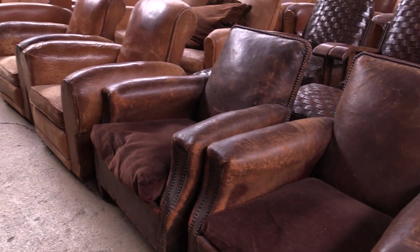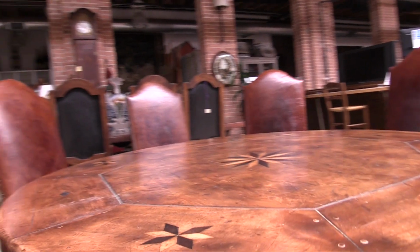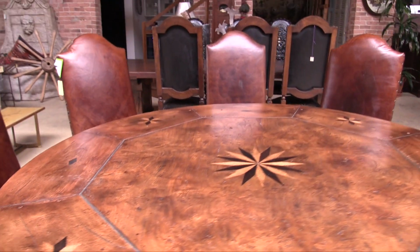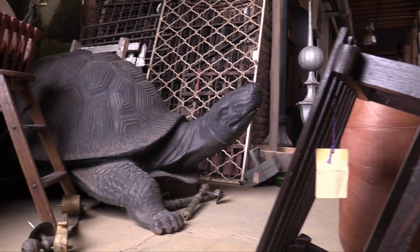I mean, I simply love those old French club chairs, and you sit in them, it's like you either want a glass of scotch or a glass of red wine, you want to sit and relax. Sitting at this table makes you kind of want to have a nice meal at it. And sitting and looking at a great old vintage car makes you want to get in it and drive around the block. It's all kind of the same. I mean, it's a passion for all of it.